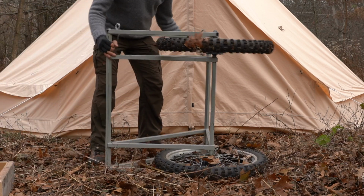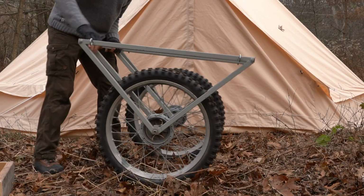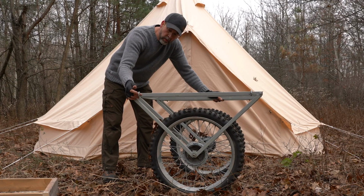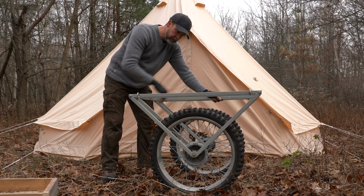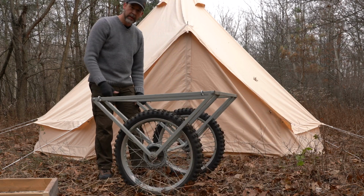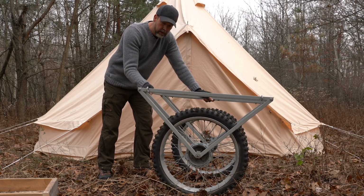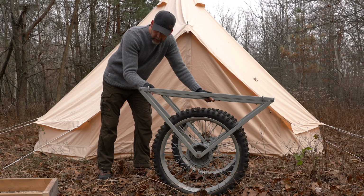And this is the original canoe cart. We will run our straps over top of the canoe, put the canoe this way, and down the path we go with the canoe on top and some of our gear in it. So I didn't really want to cut this up. It's still very usable as a canoe cart.